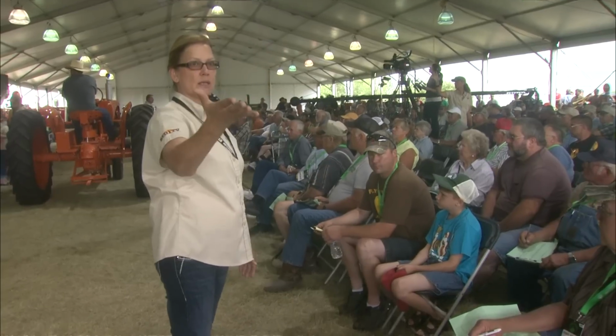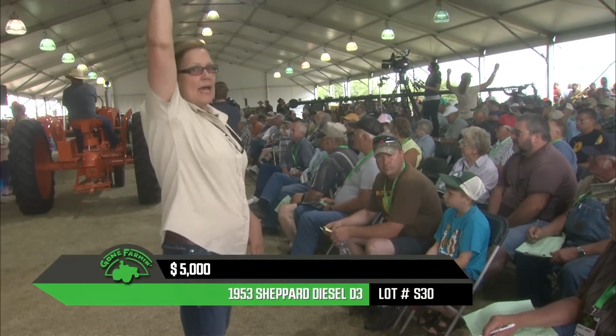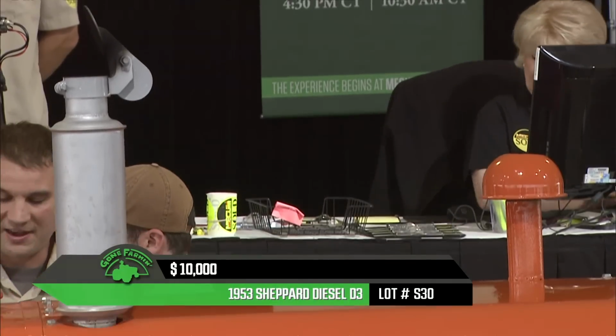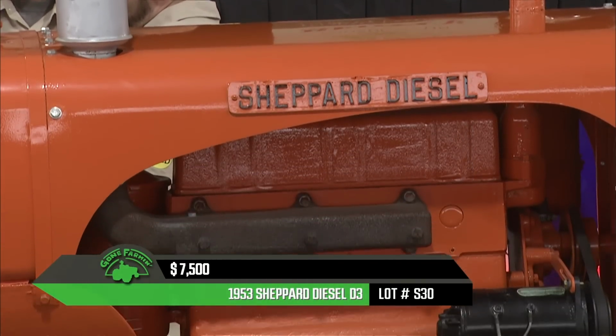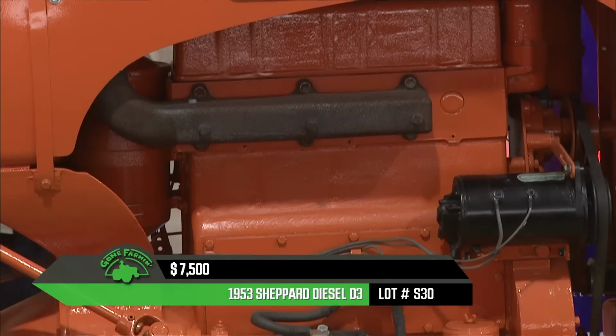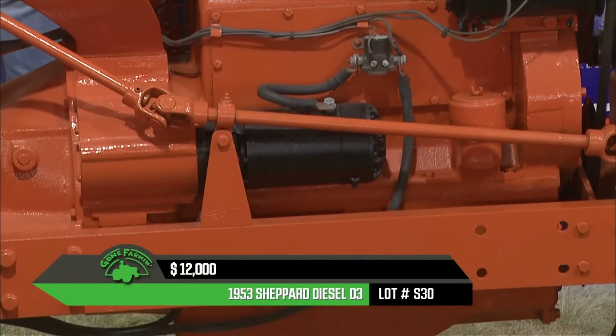Over $20,000 spent on restoration, not counting purchase of tractors and tires and paint. So this one here is a good opportunity to have a rather unusual tractor. This is probably only the second or third one that I've ever seen. This one here is restored beautifully, new tires on it.